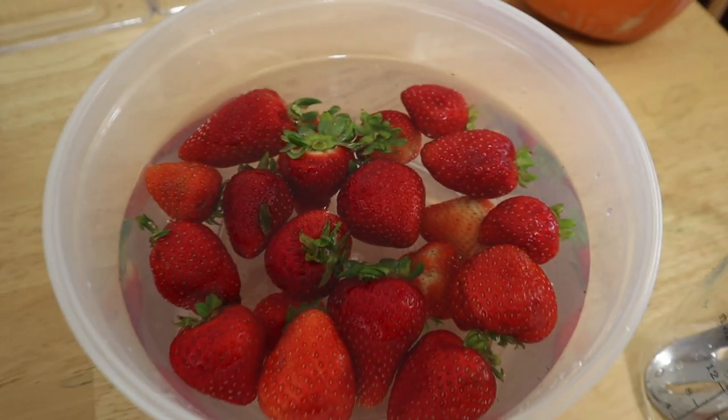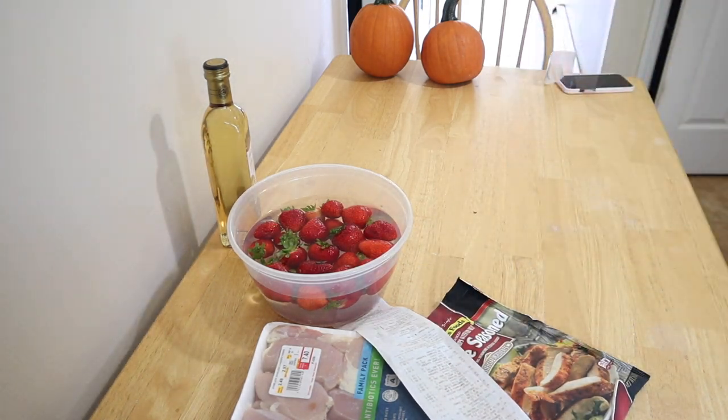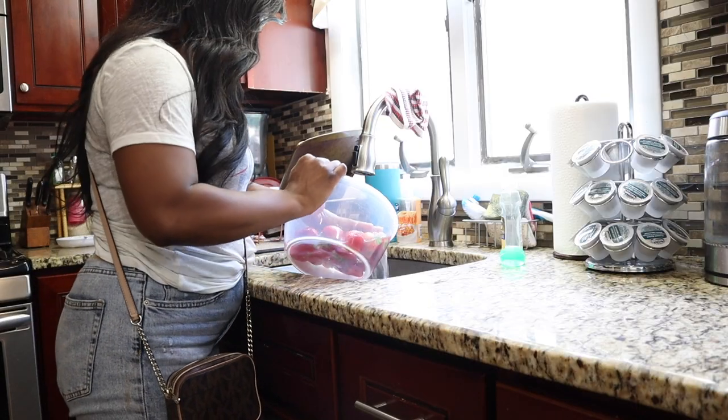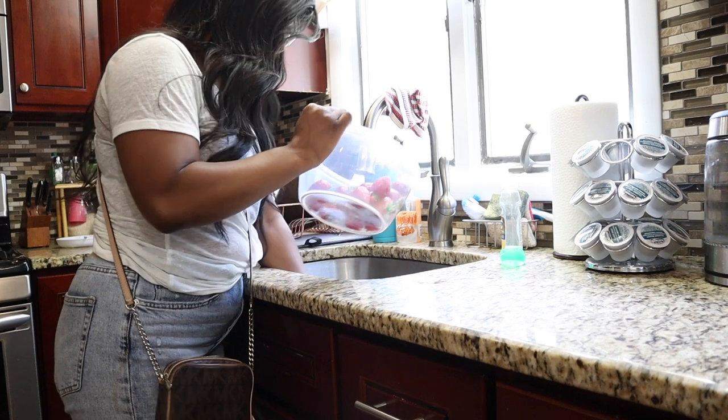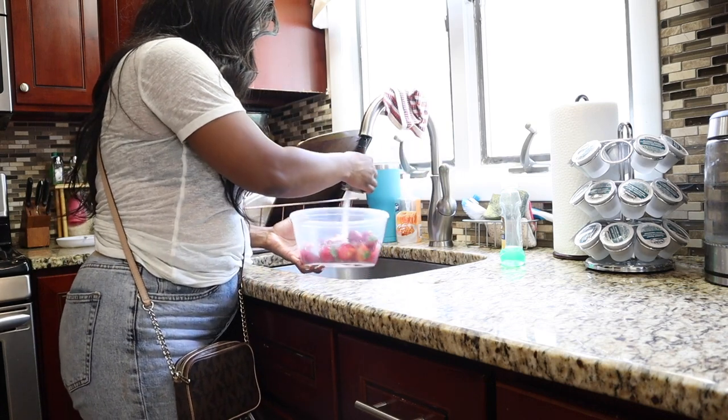But if I am short on time like I was today, all I'll do is I'll take a couple of napkins, put them in a container, and then throw those into the refrigerator. I have found that this way, our strawberries and fresh fruits last so much longer than if I do not do this.